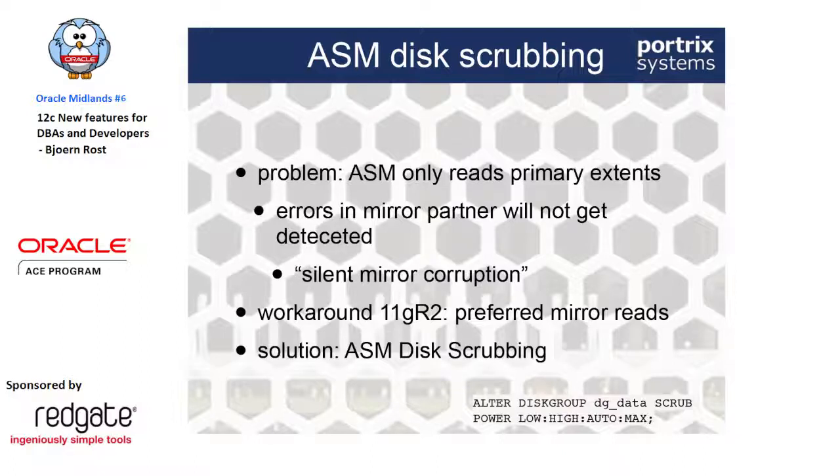It's a very rare problem, but if you run into a problem like this in 10G, you're screwed. If you run into a problem like this in 11G, you may get around this with preferred mirror reads, but it's still a big pain to fix. And what we had to do to save the whales was basically just set the database up again. We threw the old database away, installed a backup of the old database, and then we knew that all the blocks were right.